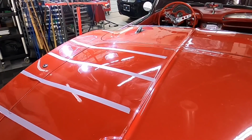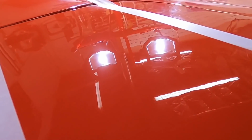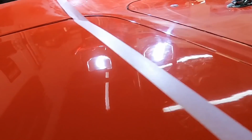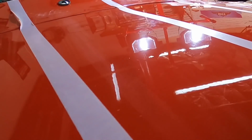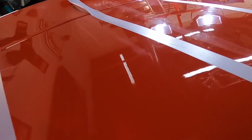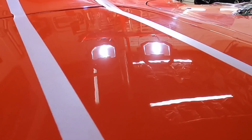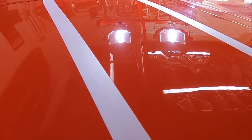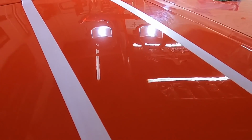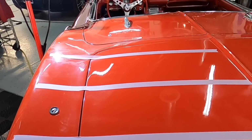Not sure what's coming through the camera, but you should already be seeing that that section has more depth, more clarity and shine and gloss. And we really removed a high percentage of the imperfections using that method. And it was safe. The wet sanding keeps the temperatures down on the panel. We're not putting that finish through a ton of stress, and it really didn't take a lot of time. We're going to be able to buzz around this vehicle rather quickly.